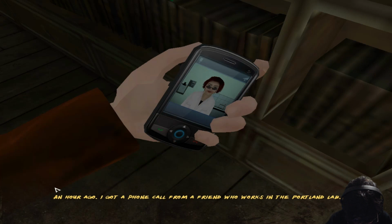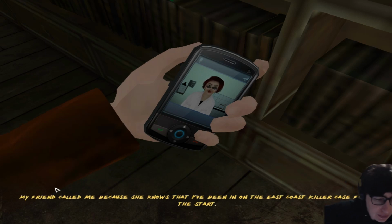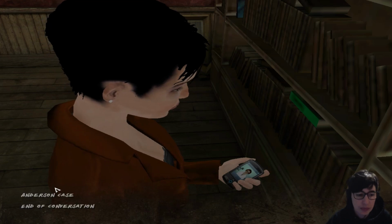An hour ago, I got a phone call from a friend who works in the Portland lab. Sheriff Holloway has requested some tests of the utmost urgency. The sheriff claimed she was working on Paloma Hernandez's disappearance. My friend called me because she knows that I've been in on the East Coast killer case from the start. I think I should have a few words with the sheriff. Thanks for the tip.